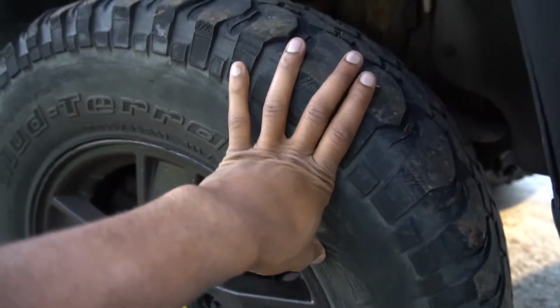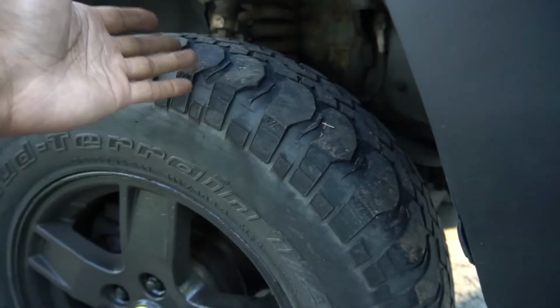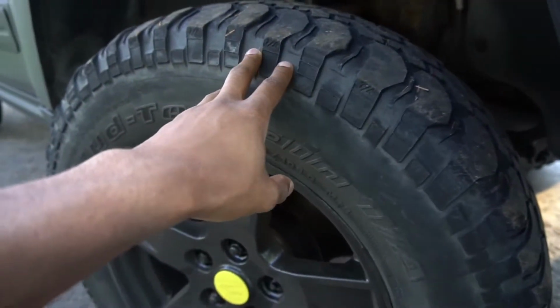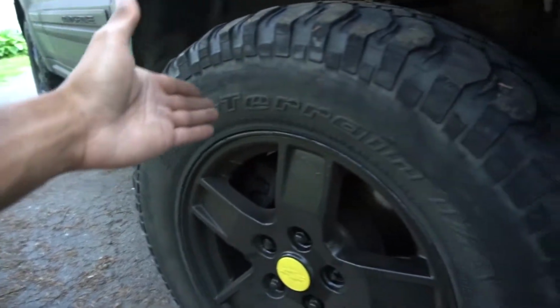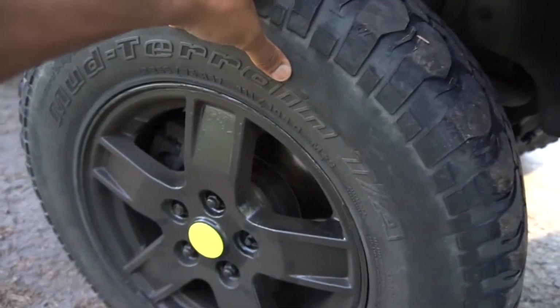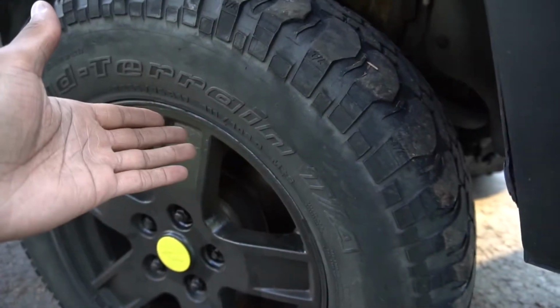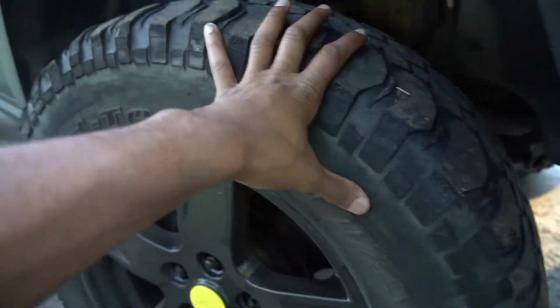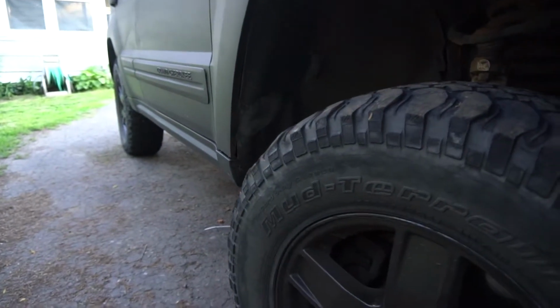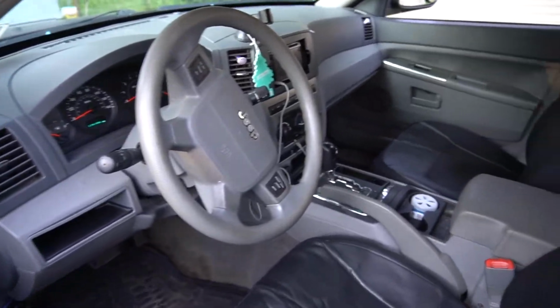I know for replacement, I think these tires are like 160, maybe 170 bucks a tire. So I know that's something I'm going to have to do probably down the line, but at least for right now, with the tires that came with the vehicle when I bought it, I think it looks okay. And it just adds to the overall appeal of the look of the vehicle.